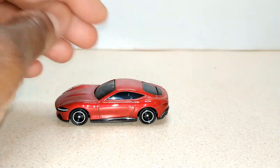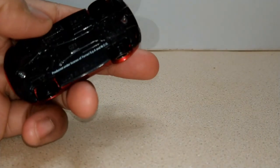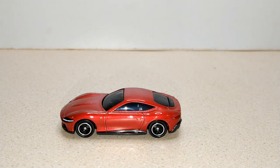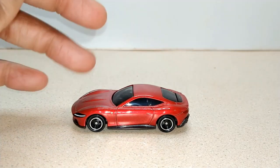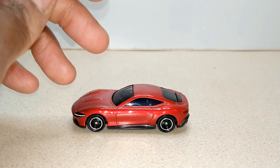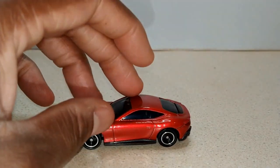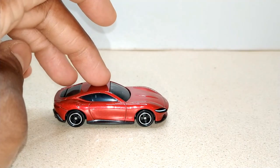And for our last car of the day is the Ferrari Roma. I don't know why Tomica don't really put the names of these cars on the bottom like they used to. It's kind of making me not want to buy their cars. But when they come out like this, it's too hard to resist. But anyway, I love it in this red. Yeah, this is pretty nice. High quality. No goofy proportions like you see on the Hot Wheels.